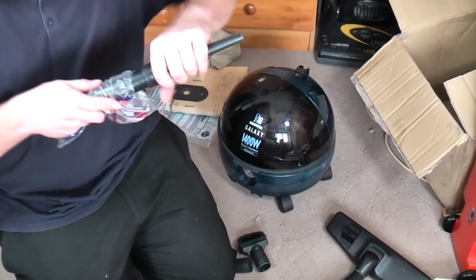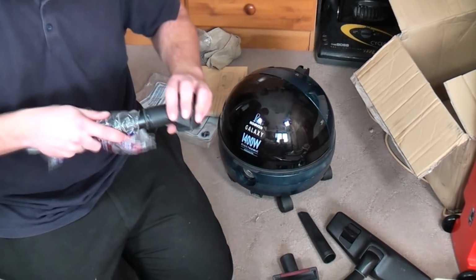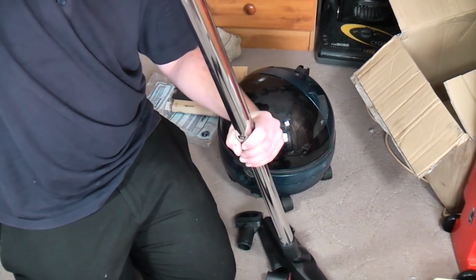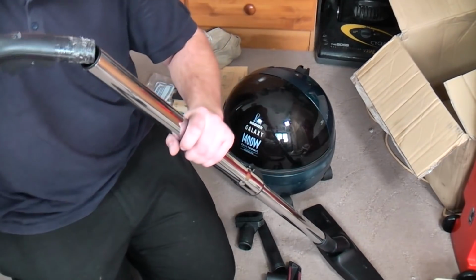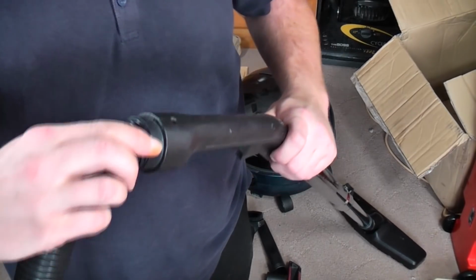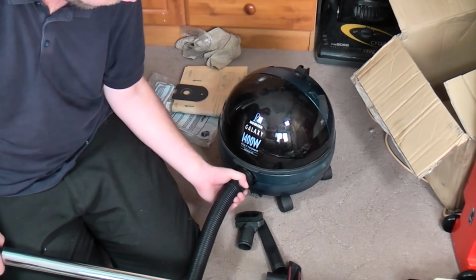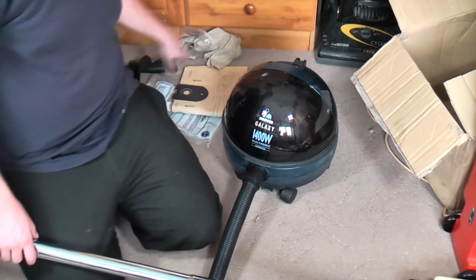It's alright on the crevice tool, it's alright on the upholstery tool, and it's alright on the dusting brush. It's just all of these tools, it's just too loose. Damn, that's a shame. It might be a slightly different part, I don't know. So actually we are going to simply push this back on there and carry on with it as it was. So at least it's more usable with the metal wand.